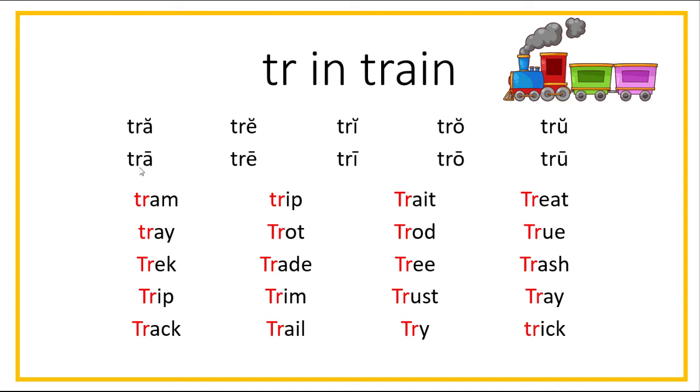The long vowel blends: tr-a, tray. Tr-e, tree. Tr-i, try. Tr-o, tro. And tr-u, true. So tray, tree, try, tro, true. Now we're going to read some words. We're going to read the blend, and then we're going to add the final consonant.